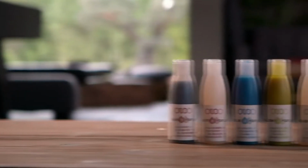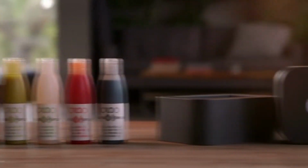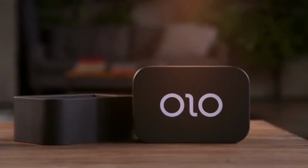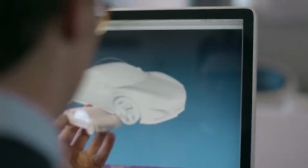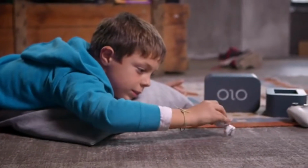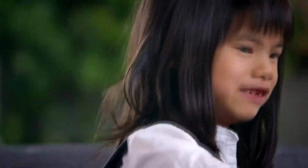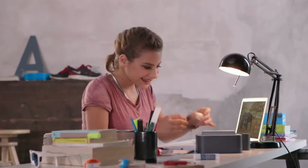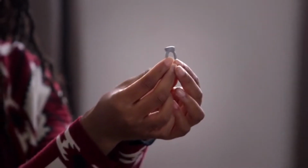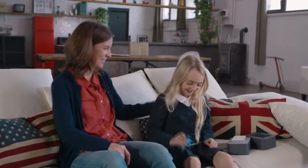Olo resins are available in a variety of colors and are priced competitively with other common 3D printing materials. Anyone can use Olo. All you need is creativity. With Olo, you can exchange creations with people all over the world. You can even send a surprise gift to someone special that can only be revealed by printing it.